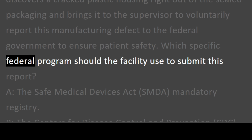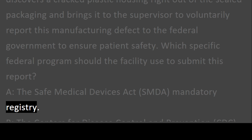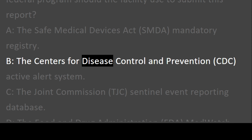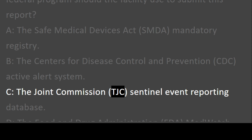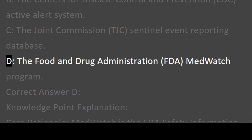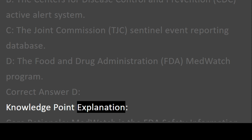Which specific federal program should the facility use to submit this report? A. The Safe Medical Devices Act (SMDA) Mandatory Registry. B. The Centers for Disease Control and Prevention (CDC) Active Alert System. C. The Joint Commission (TJC) Sentinel Event Reporting Database. D. The Food and Drug Administration (FDA) MedWatch Program. Correct answer D. Knowledge point explanation.